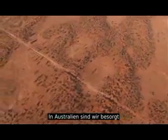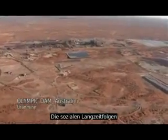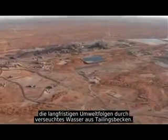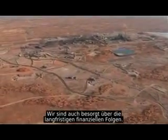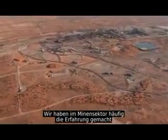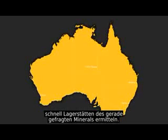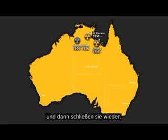We have real concerns in Australia about the long-term impacts of uranium mining. The long-term social impacts, the long-term cultural impacts on Indigenous people, obviously the long-term environmental impacts from leaking tailings dams and from contaminated water. We also have concerns about the long-term financial impacts, because what we've found so often across the mining sector in Australia is that mining companies quickly form, quickly identify deposits of whatever mineral is in demand. They access it, process it, sell it, and then they finish.